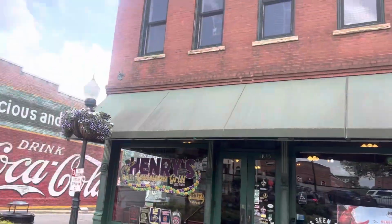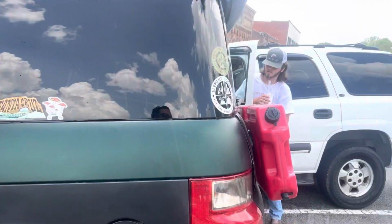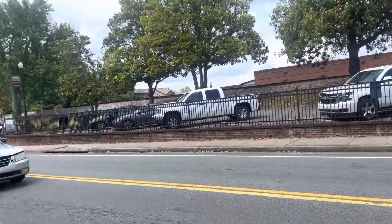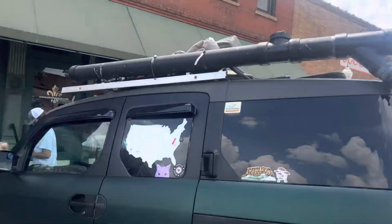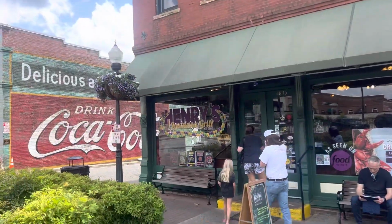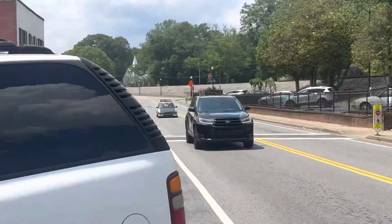So I am currently at a place called Henry's Louisiana Grill, and I'm actually meeting up with Fox Design, who makes all the amazing wood wagon stuff. So we're gonna chill here for a little bit, grab some food, and there he is with his wagon.